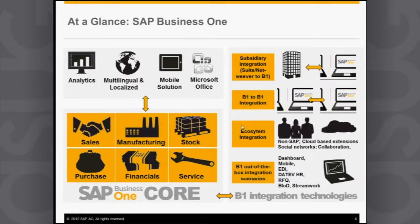And we've also pre-built a number of integrations that you can start using straight away to start integrating with your trading partners, to start integrating with those social networks, to start collaborating with your trading partners, and even facilitating collaboration amongst your employees. So, to a certain extent, it almost sounds too good to be true that you can get all of this functionality from one application.